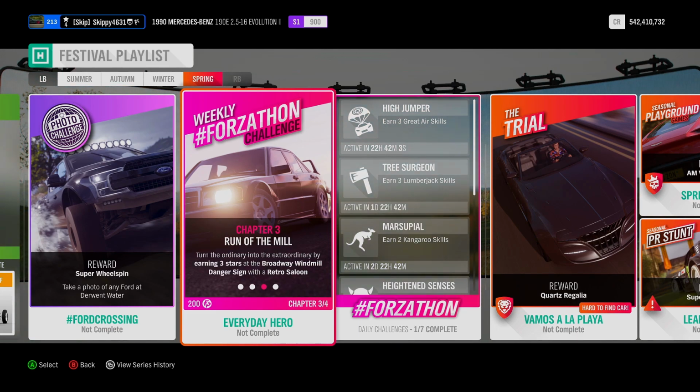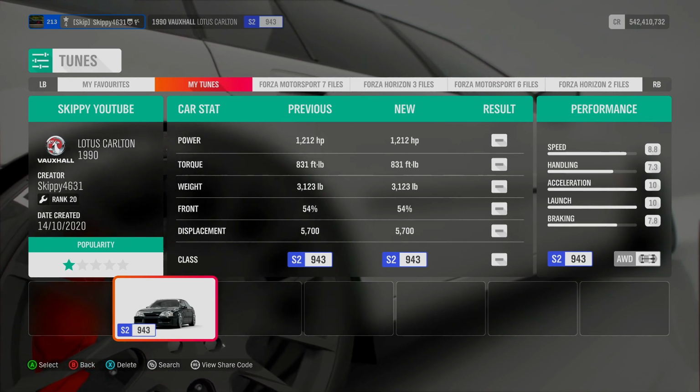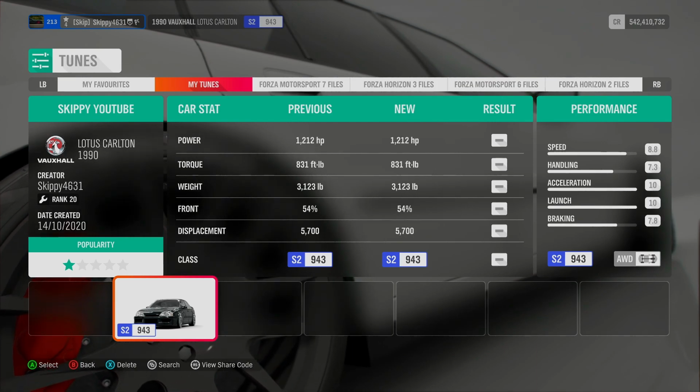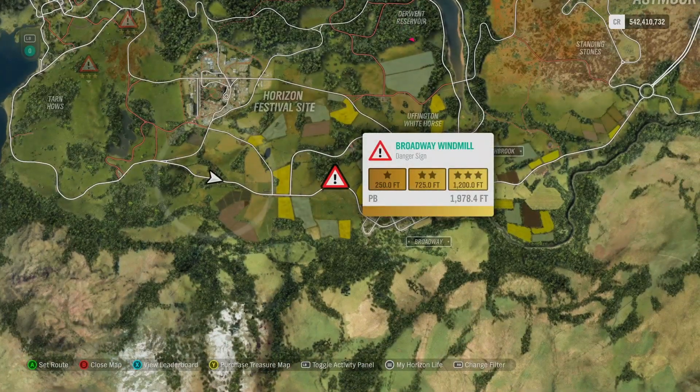It's on to Chapter 3, run of the mill. Turn the ordinary into extraordinary by earning a total of 3 stars at the Broadway windmill danger sign with a retro saloon. So for this chapter, we're breaking out the 1990s Vauxhall Lotus Carlton, running 1,212 horsepower and four-wheel drive. Share code is on screen now, 493-827-471. Now the Broadway windmill danger sign is located on the south side of the map, just outside of Broadway, and we're looking for a 3-star objective of 1,200 feet.